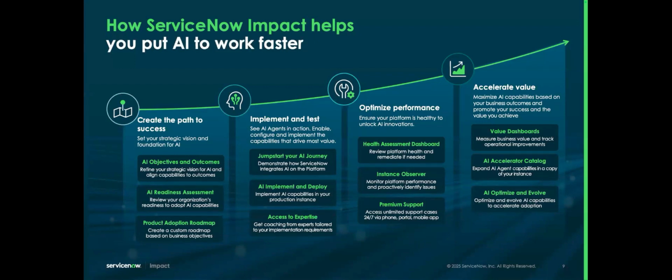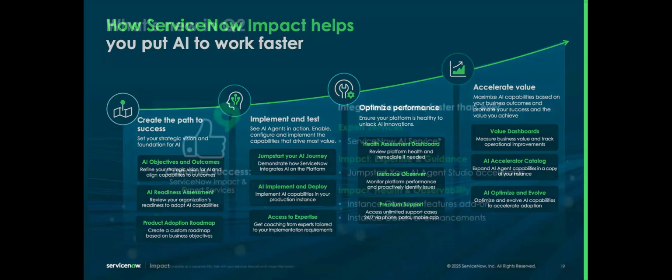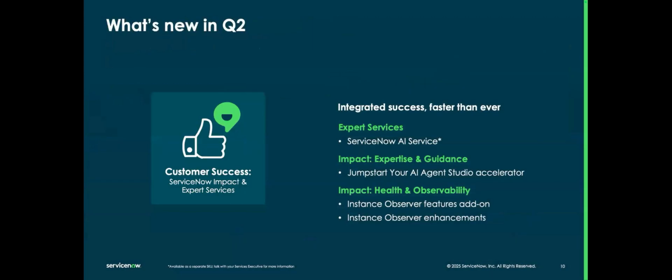And then finally, Impact is going to help you maximize and accelerate value by making sure that you're driving the business results you need fast. It's going to do that by helping you refine your strategic vision for ServiceNow, align capabilities you deploy to the outcomes you want, and then promote your success to stakeholders so you can get more budget to do even more things later. So what is new in Q2 for customer success and Impact?